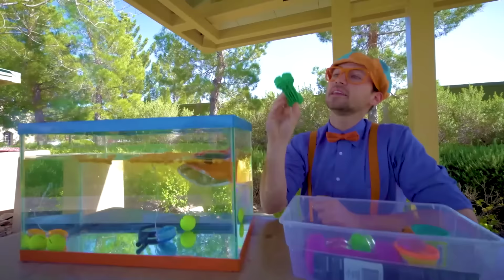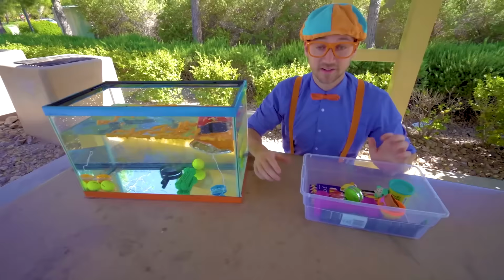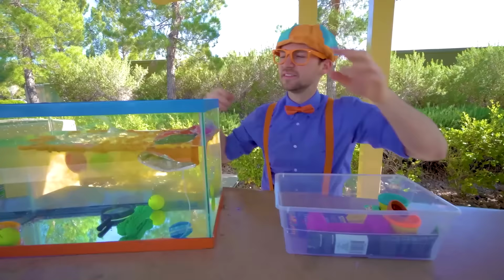Pretty hard. It's very dense. Ready? Whoa, it just went to the bottom real quick. So it sinks. All right, ooh, two more yo-yos. Yep, we already knew those float and then eventually sink.